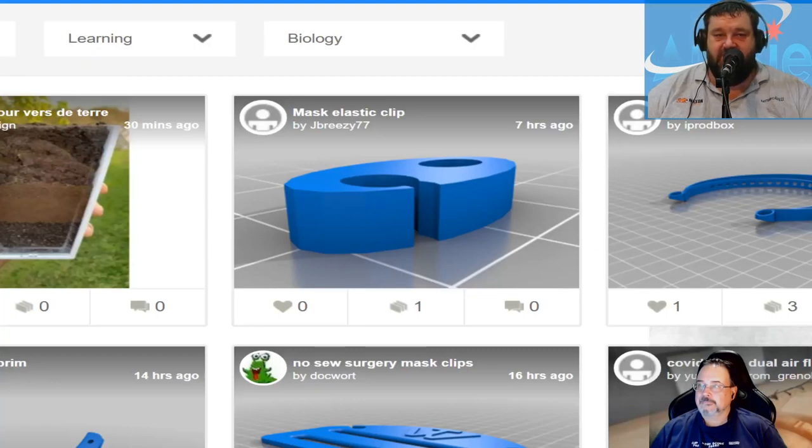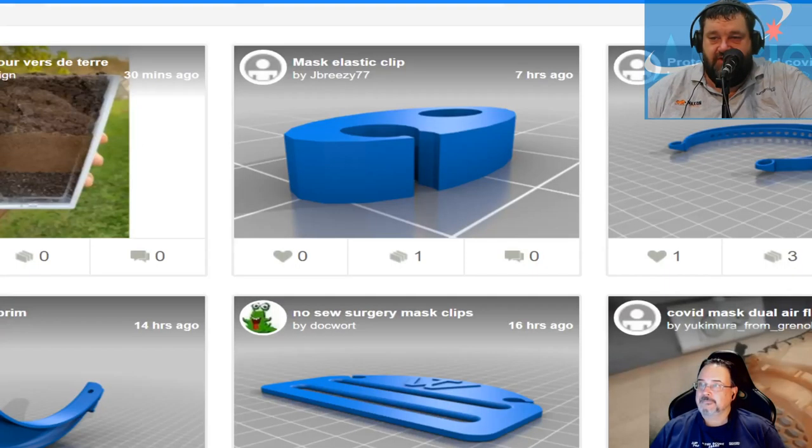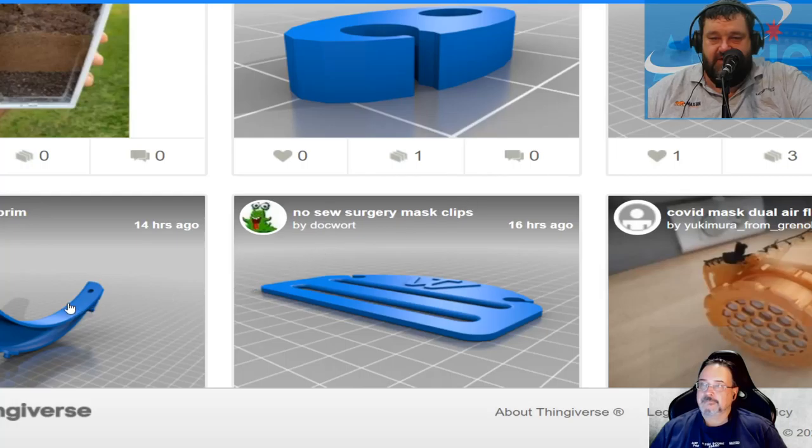The cool part is if you go to Thingiverse, all these things are available. You can print everything from the face masks to the shield brims. Call for help. Call for help, that's it.